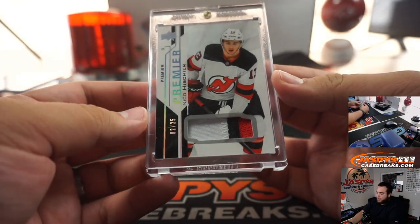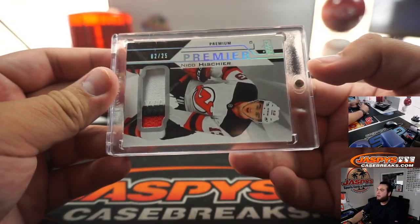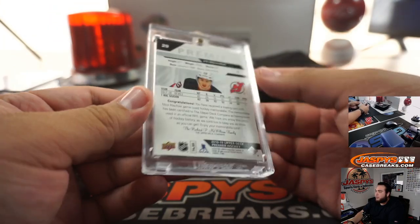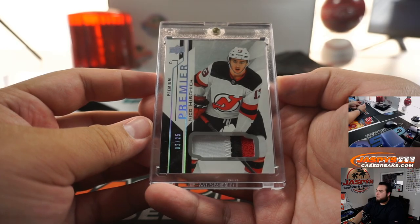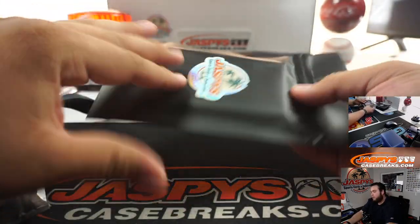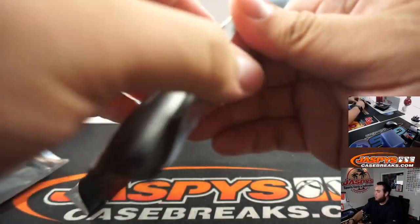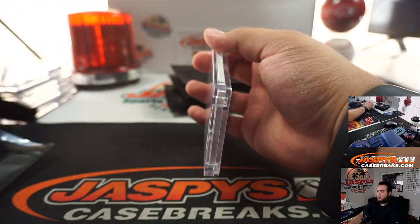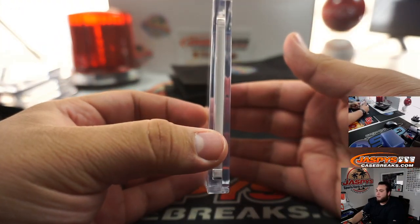And we got from Premier, Nico Hischier, 3-color patch, 2 out of 25, 18-19 Premier Hockey. Devils, it's going to Derek. I don't think so, Jeff. I feel like sales have gone up.